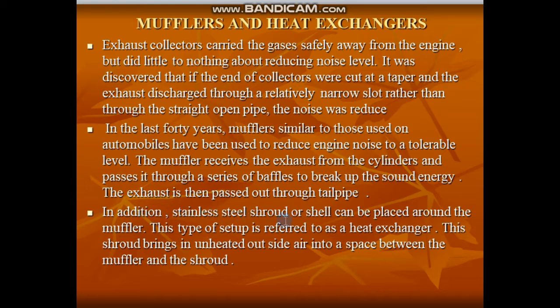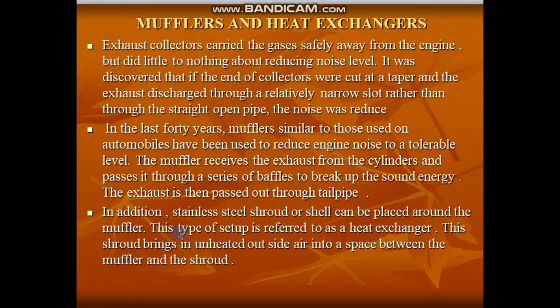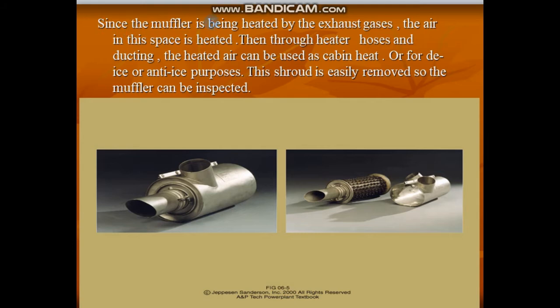In addition, a stainless steel shroud, or heat exchanger, or shell can be placed around the muffler, as we see in this figure. The shroud will be supported around the muffler like this. This type of setup is referred to as a heat exchanger. This shroud brings in unheated outside air into a space between the muffler and shroud. Since the muffler is being heated by exhaust gases, the air in this space is heated.